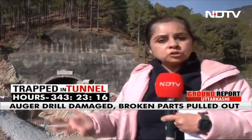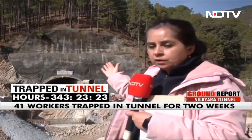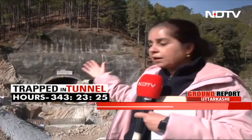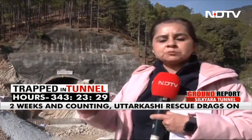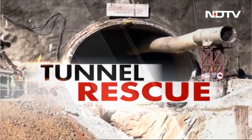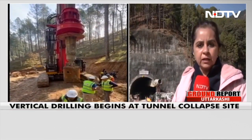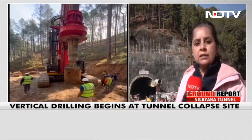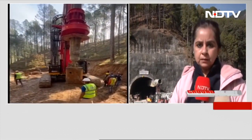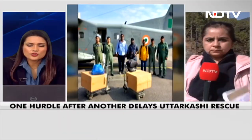Questions are also being raised whether this mouth of the tunnel will actually be used now or not, because there are questions about its safety also. So many questions are being asked, but the government says right now the focus is on rescue. After the rescue is done, then these questions about safety and about risk assessments of this tunnel and other tunnels would be discussed. Aarti?